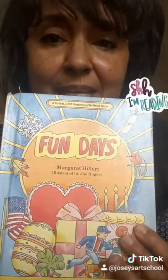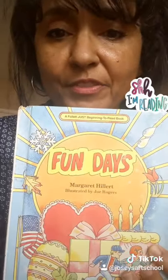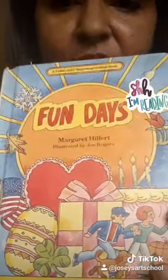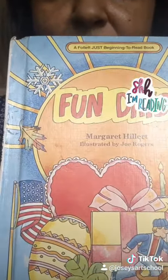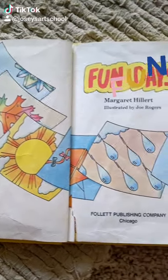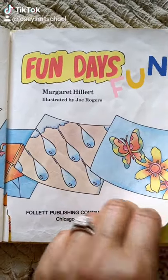So, today's book is called Fun Days by Margaret Hillert. And as you know, this is one of my favorite authors. I can't wait to share this story with you. Look at the cover. What do you think the story will be about? Fun Days by Margaret Hillert, illustrated by Joe Rogers.